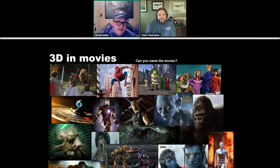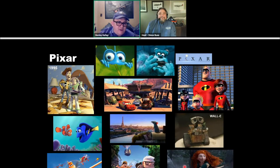Pixar, of course, has made some wonderful family-friendly movies. They're beautifully rendered. The stories are so good. They're Academy Award winners, if that's a testament to the quality of these movies. So you can see a variety of them here. It all started in 1995 with Toy Story. But who created Pixar? John Lasseter. John Lasseter is the founder of Pixar.